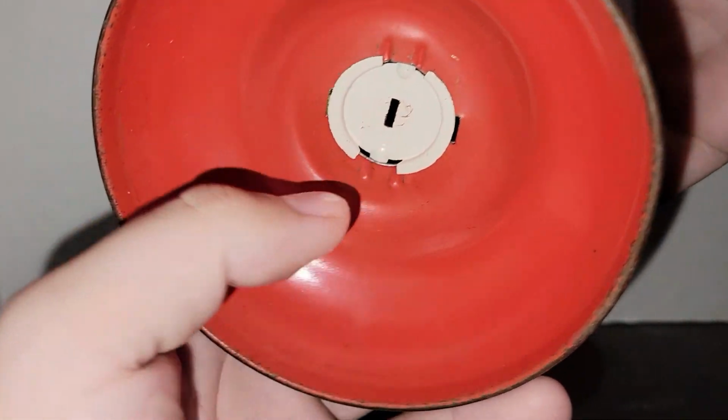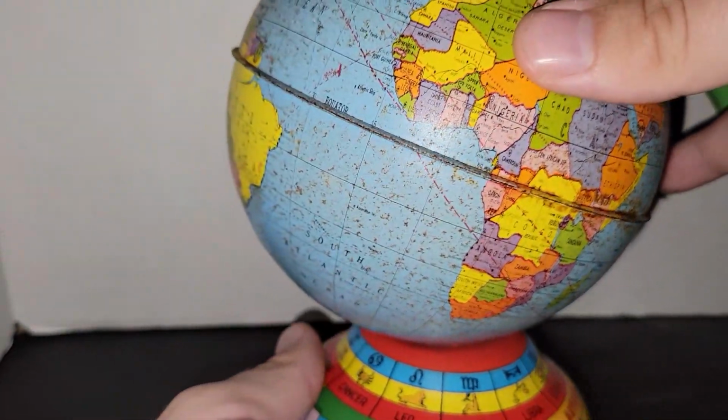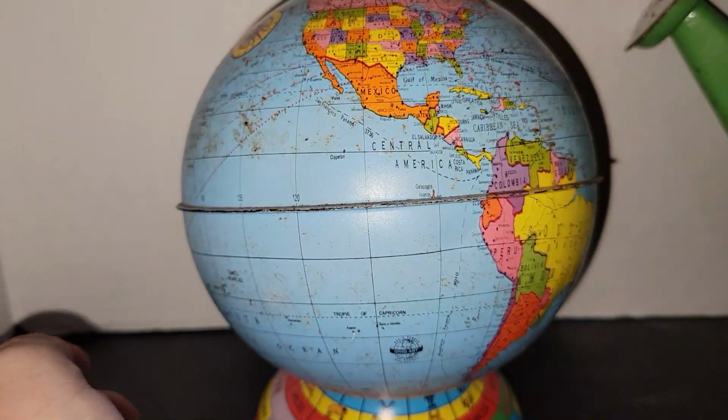It's got the stopper, which is usually missing. But so that was a really good pickup. Like I said, I love these old globes, and they're just really, really fun to have on display.